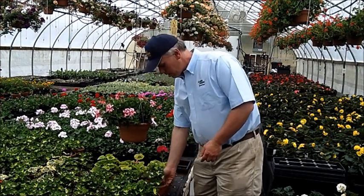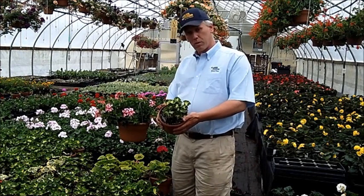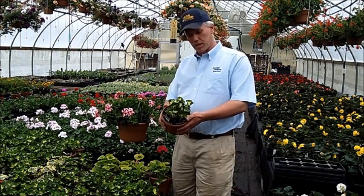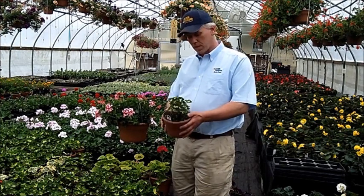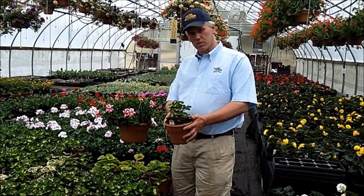And this is another of the great specialty foliage geraniums, is really what we call these. They do bloom, but we don't grow them primarily for the bloom, we grow them primarily for the foliage. I encourage you to stop down, take a look at these, and try one for yourself.